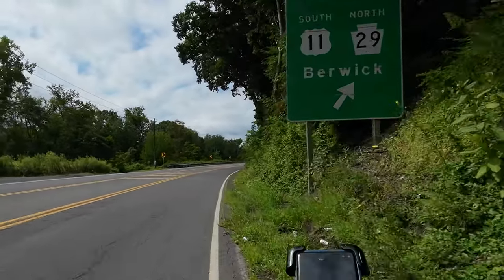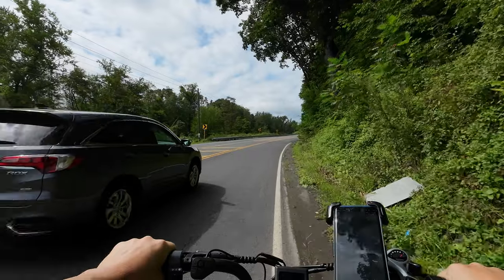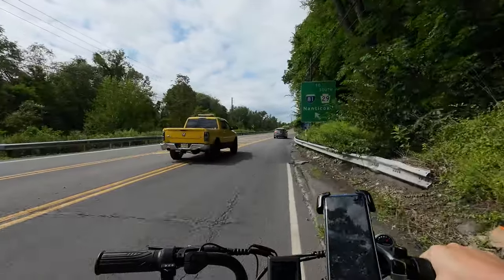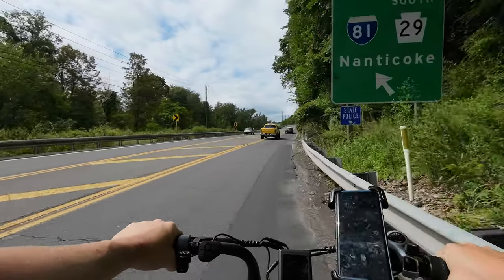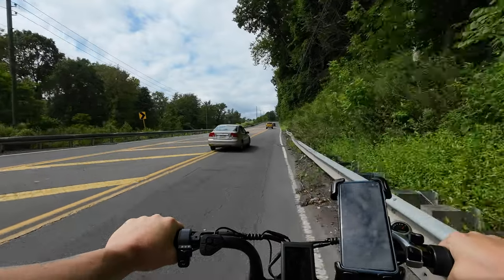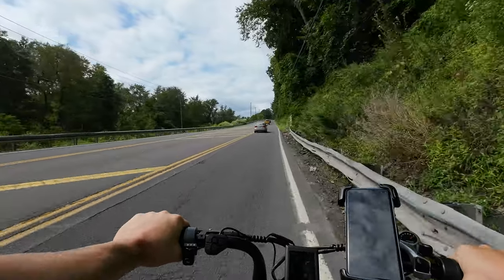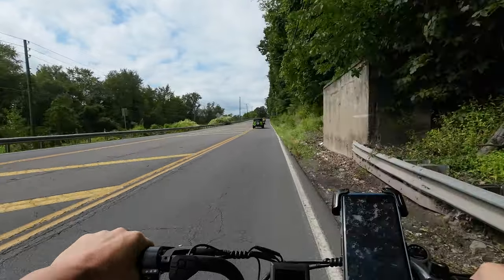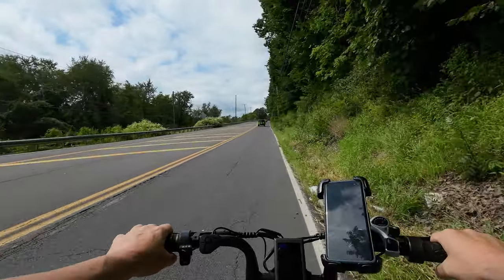Off to the left here, there's where you would gain access to the Avondale Mine Disaster. It's down that road, I've done some videos there. Devastating coal mine disaster. If you haven't seen that video, and when you want to watch it, check it out. I'll link that one down below.